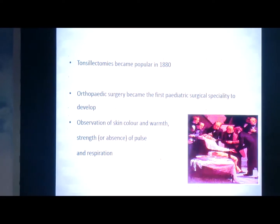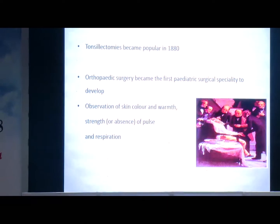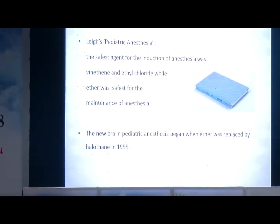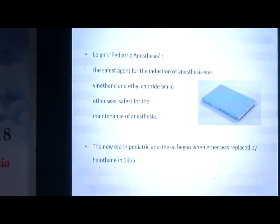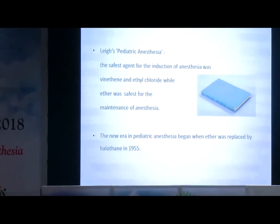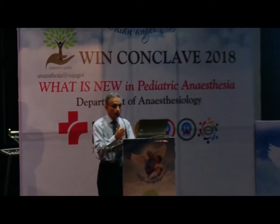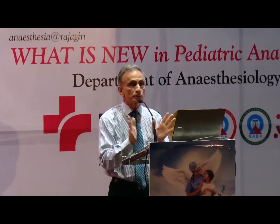What type of monitoring were they using? They were only seeing the strength of the pulse, whether it is weak or bounding. There was no monitor at that time. You can see here in this picture. This was the first book, Lee's, where they saw that vinethene and ethyl chloride were safer for the maintenance of anesthesia. So a new era in pediatric anesthesia came when ether was replaced by halothane.